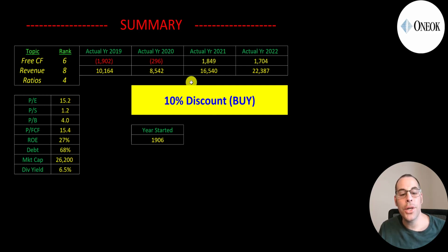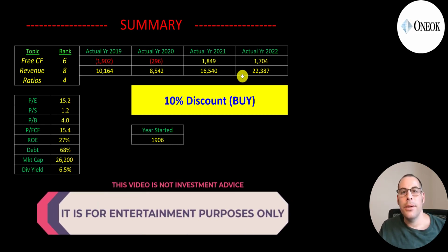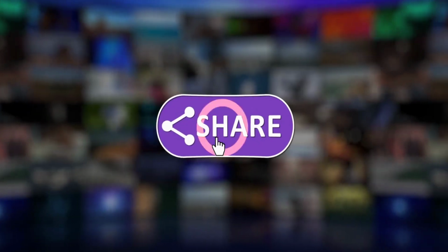They've been around 117 years, and their numbers look really great in 2021 and 2022. But as we saw earlier, the stock is really volatile. If you pick it at the wrong time, you could wait decades to get your money back. I ranked their free cash flow 6 out of 10, their revenue 8 out of 10, and their ratio 4 out of 10. So let me know what you think.